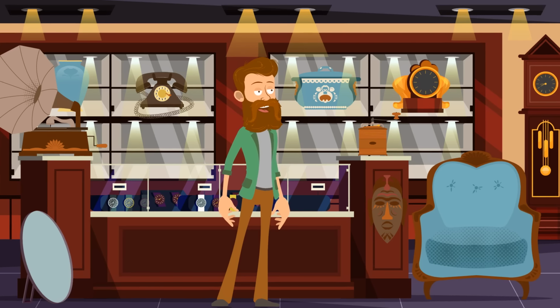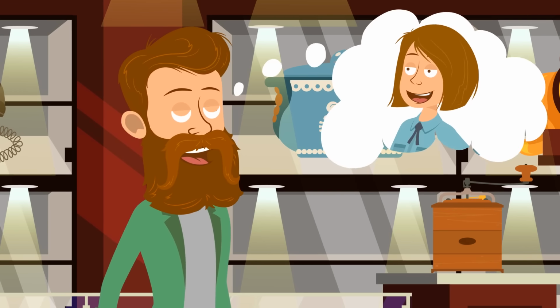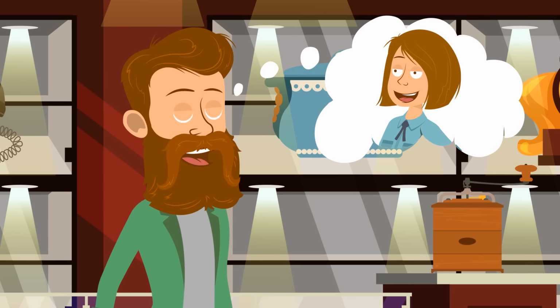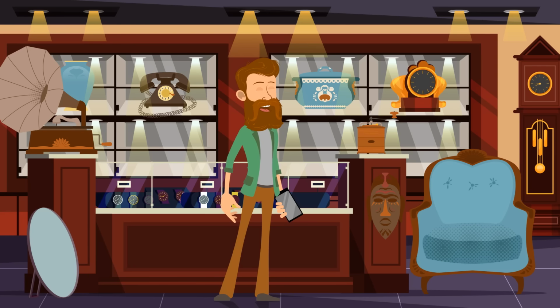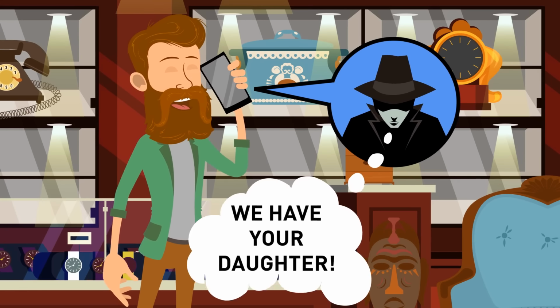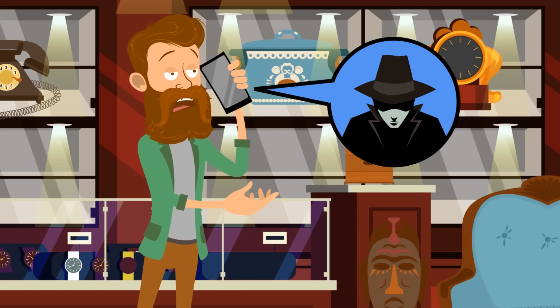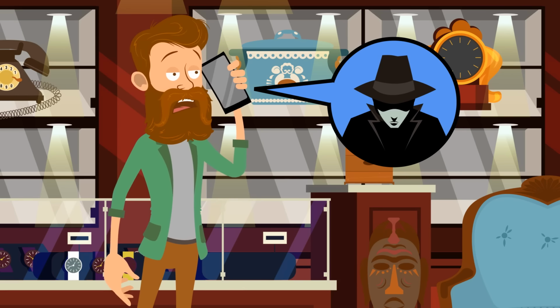David was a famous antique dealer in his town, but there were loads of people who envied him. The man had a beautiful young daughter called Liza. One evening, when the antiquarian was busy in his workshop, his phone rang. A man told him that they had David's daughter. If he wanted to see her again, he had to give his jewelry collection to the man waiting at the doors.